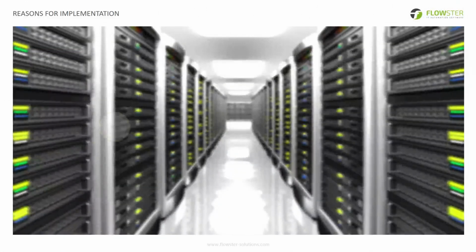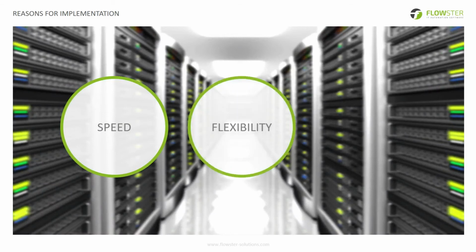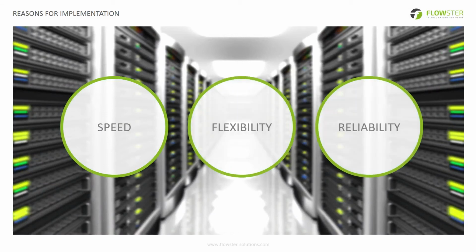FLOWSTER DCS is configured in an easy way. The tool offers full flexibility due to the possibility to integrate real and virtual gadgets. The software is able to be executed in high availability mode and therefore offers a breakdown-safe operation of the data center.